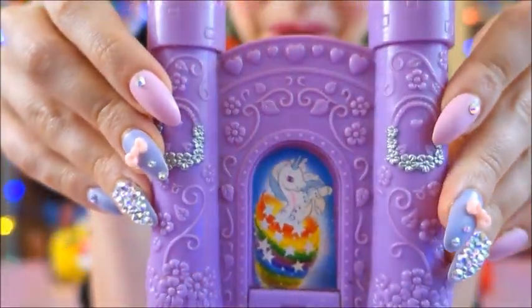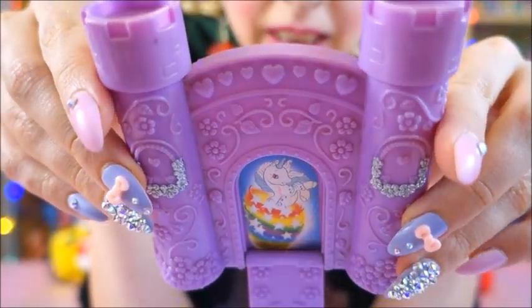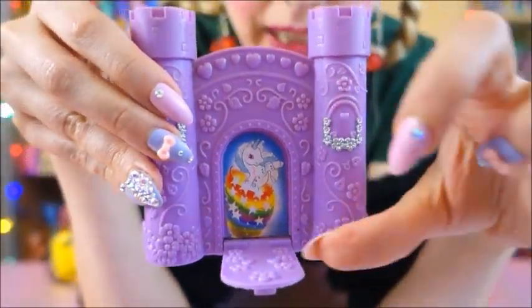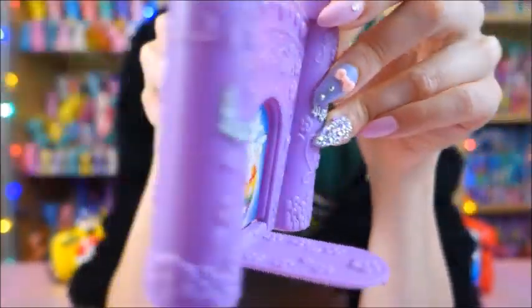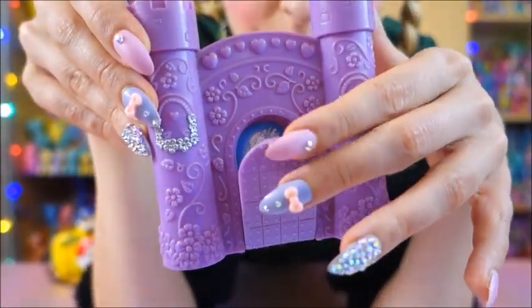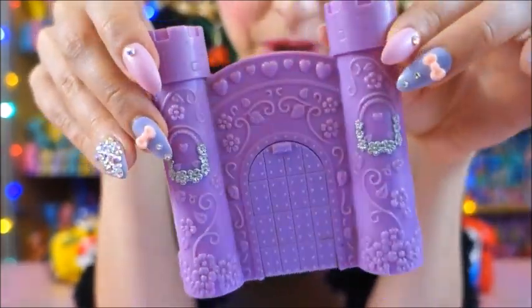So this is from the McDonald's line of Generation 2 ponies, from 1999. Yeah, 1999. And it would come with these little plastic G2 ponies, and I think it looks cute. I can put it in the background of my Gen 2 collection and it would just look good, so I just picked it up for 50 cents. I don't have any footage of it.